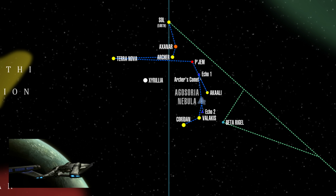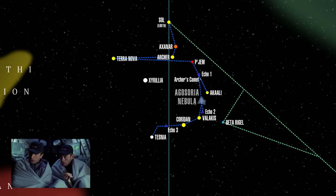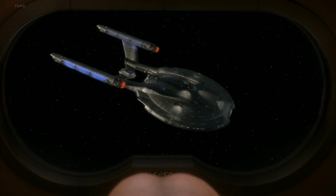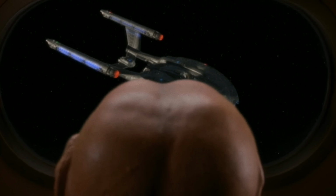After observing a gas giant and encountering the Klingons again in Shadows of Pajim, Archer and T'Pol are taken prisoner on the war-torn Corridon, which orbits 54 Orionis. After Trip and Reed are stranded in a shuttle pod amid an asteroid field en route to Tesnia, Enterprise observes the Arachnid Nebula and the rogue planet Dakala, before having an early run-in with the Ferengi in Acquisition.